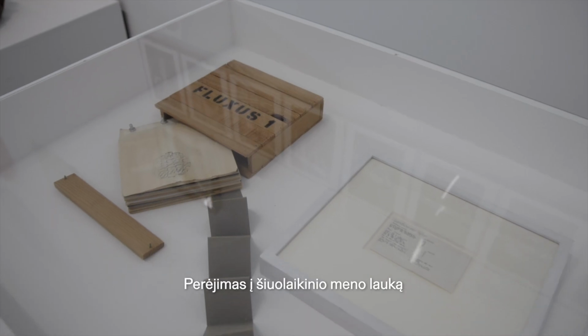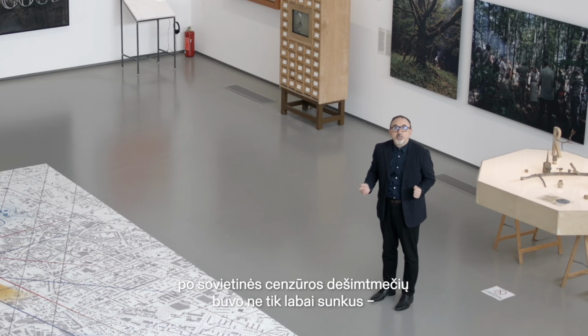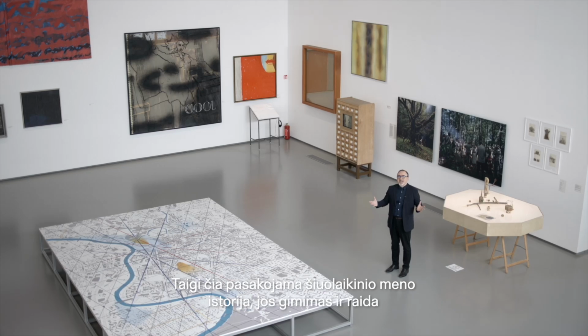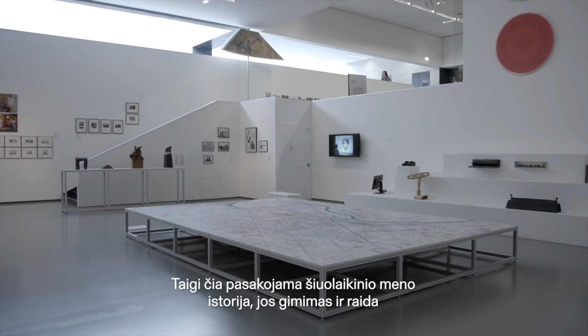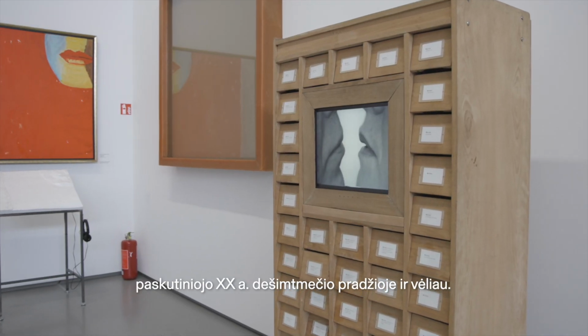The transition into contemporary art after decades of Soviet censorship was very difficult, but also very exciting. And this display tells the story of contemporary art, its birth and development in the early 90s and after.